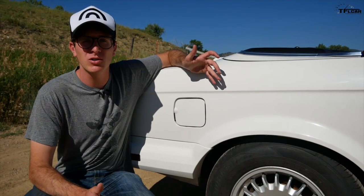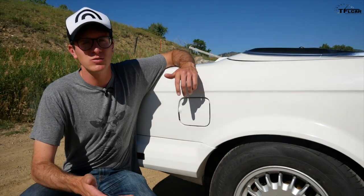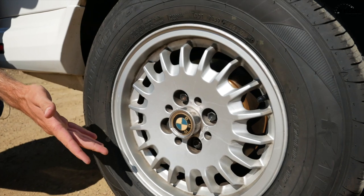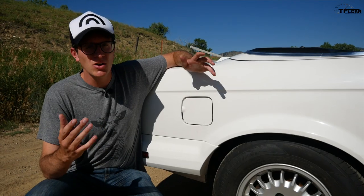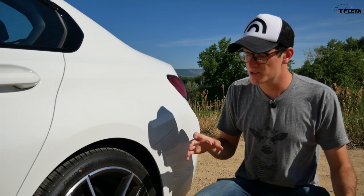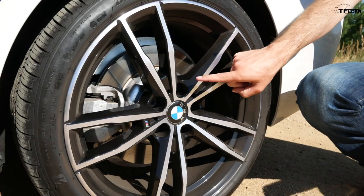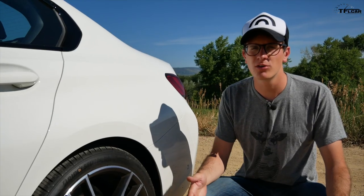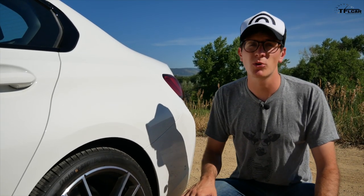The new 3 Series has grown in several other aspects as well, not only length and width. Take a look at these wheels. On this old E30, they are small 14-inch wheels rolling on pretty high-profile tires. This new 3 Series has the M Sport package, which means we have upgraded M wheels. These are 19-inch wheels rolling on high-performance, aggressive, low-profile summer tires, a much more sporty setup.